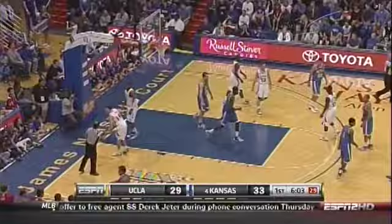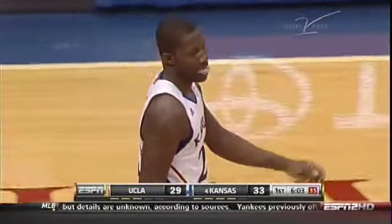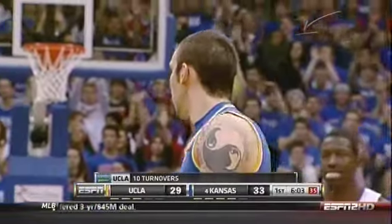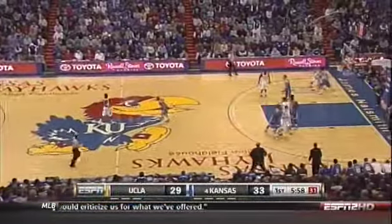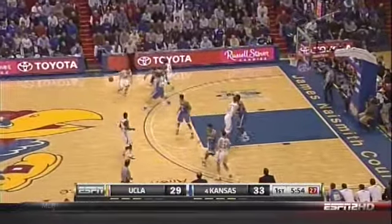Oh, they get the travel. Great job by Little contesting the shot from Reeves Nelson. That's the 10th turnover on UCLA. Now, you love the fact that Reeves Nelson needs to shoot that ball. I was really surprised. He didn't. You got to take it to the defender's body when you get that close to the basket.